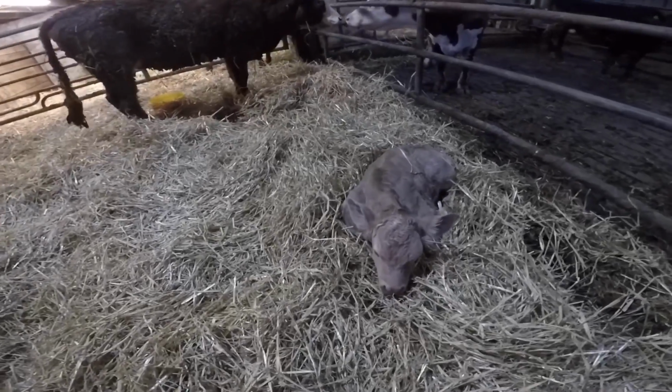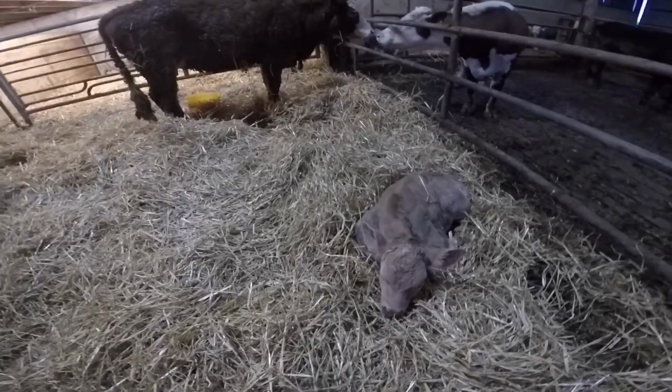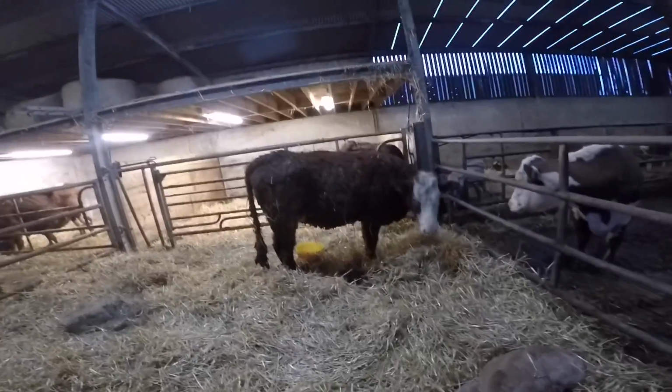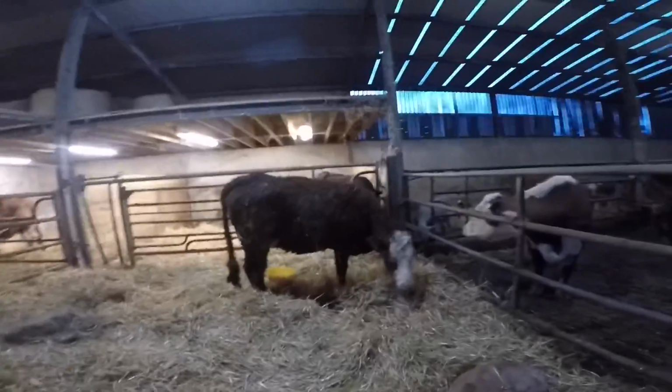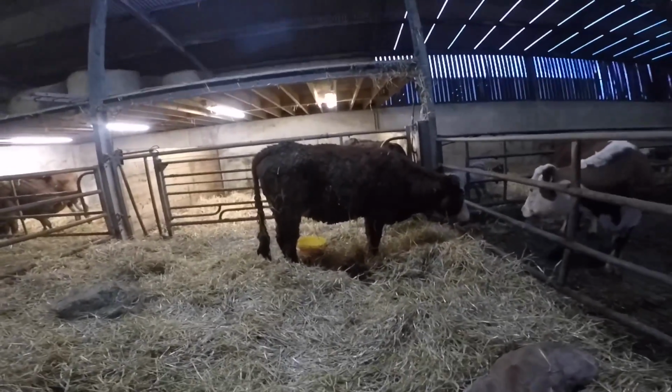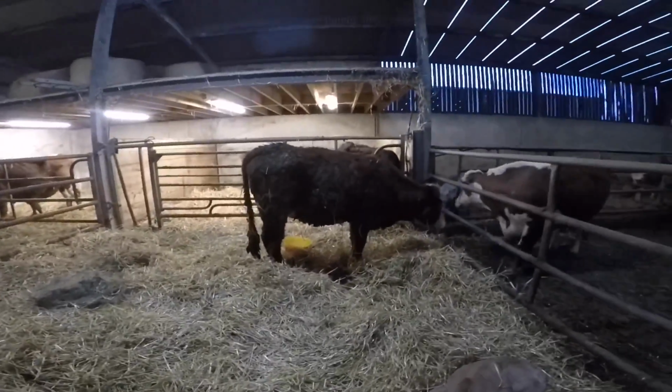Yeah, and his head was a little swollen as well. He was born this morning. At 8 o'clock this morning, this girl wasn't calving, and by 9:15 she was calving. There's no sign of anything at 8 o'clock. So we got her fairly early, and I seen her pushing.